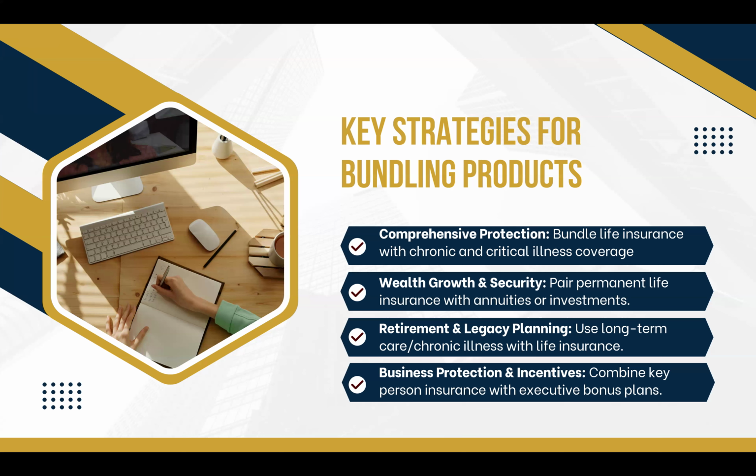So if you guys aren't working with business owners, that's a double win right there, because a lot of times people have business needs, but then they also have personal needs. So if you can address and help them on the business side, it opens up the door for more possibility for them on the personal side, as well as their employees.